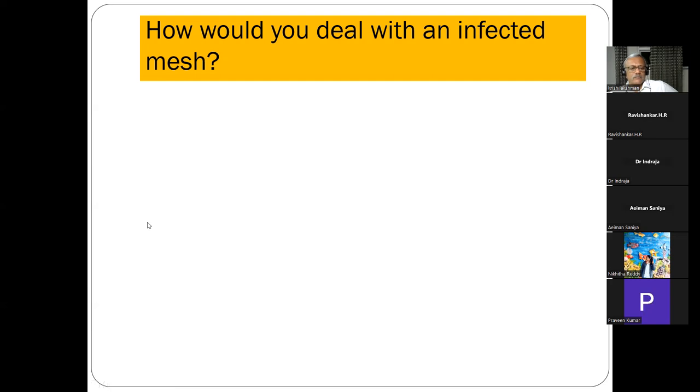All right. Sir, role of drain in case of seromas, to prevent seromas, sir. Yeah, you can use it. Many people do, but it doesn't work very well. That's why I usually don't put a drain in the distal sacs at all.